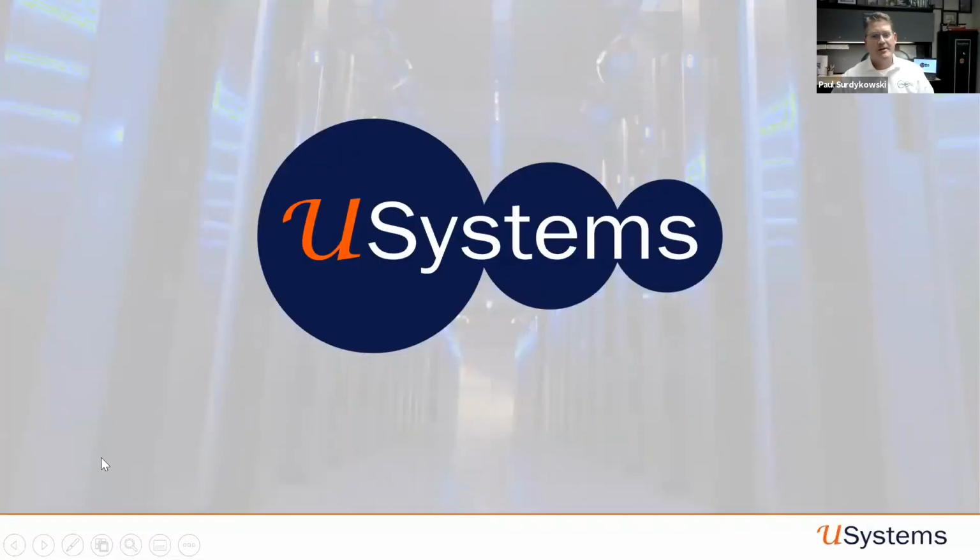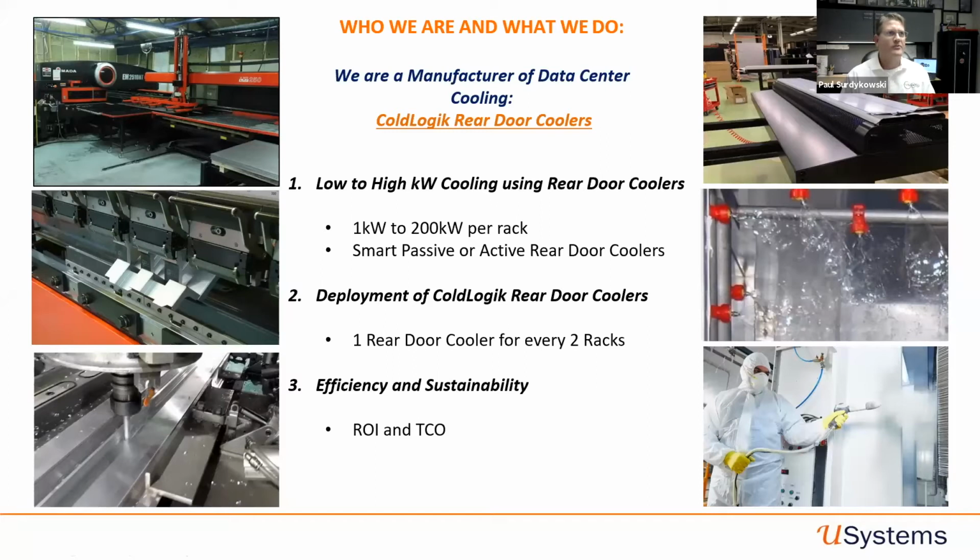So U-Systems, right? Next slide, who we are and what we do. We are a true manufacturer of data center cooling in the industry. Today I'm focusing on our ColdLogic rear door cooler. With that, three points I wanted to address. One being how the ColdLogic rear door cooler can do low to high kW cooling on your site, anywhere from 1 kilowatt up to 200 kilowatts per rack, doing that via our smart passive rear door cooler and our active rear door cooler.